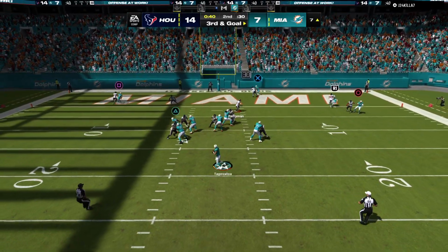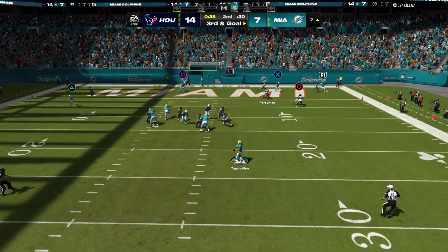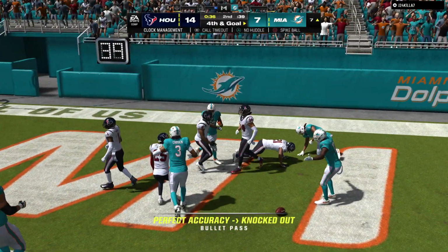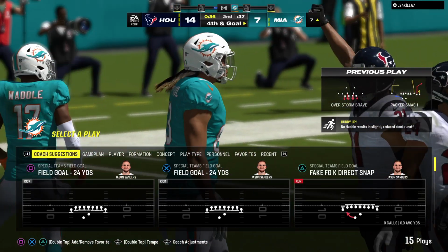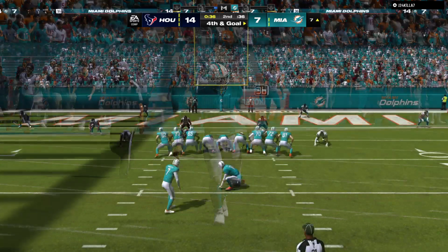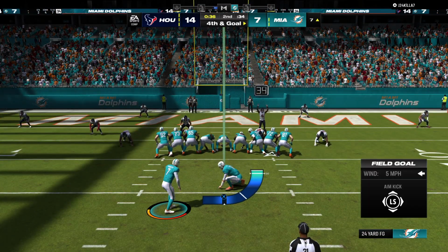Looking to pass. Tua. To the goal line, but it's incomplete. On that snap, he's the hero of his defense after the play he just made. A one-possession game, and his hit kept it exactly that.